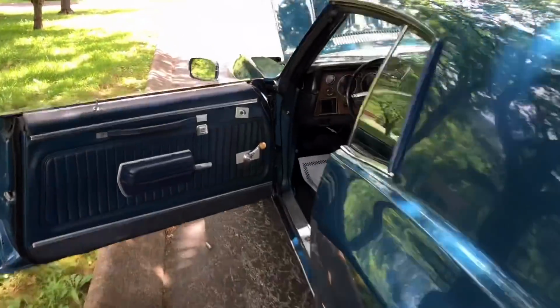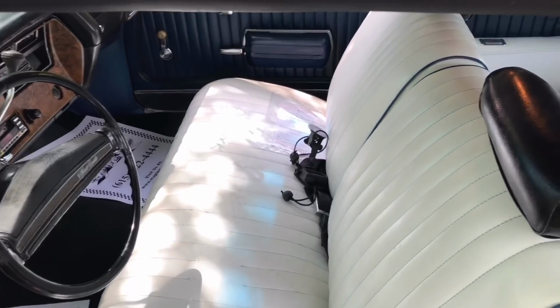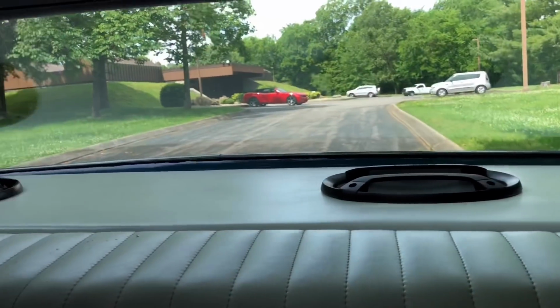We'll check it out in here. Did notice on the seat, it's got a little bit of wear. It's got some scratching, stitching's missing a little bit. But overall, I don't see any rips or tears. Just a little scuffed. That back panel there got a few crinkles in it. Same with the other side.